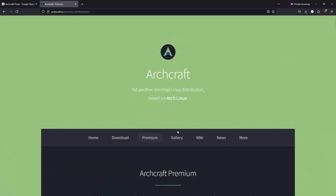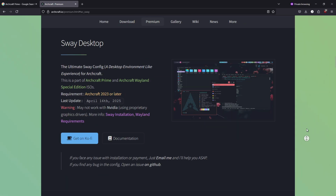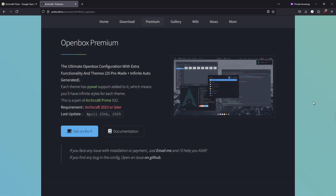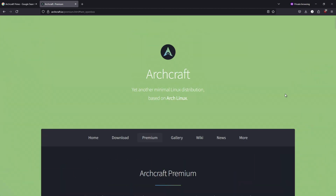Niche appeal. The aesthetic focus and reliance on window managers means those expecting a traditional desktop environment, GNOME or KDE, may feel out of place. So who is it ideal for?